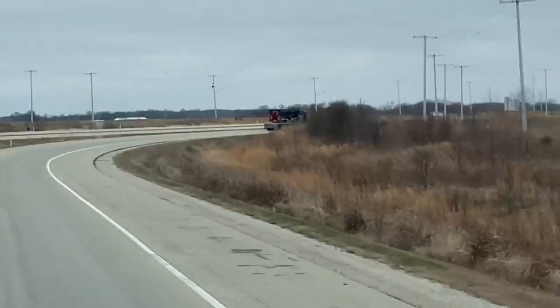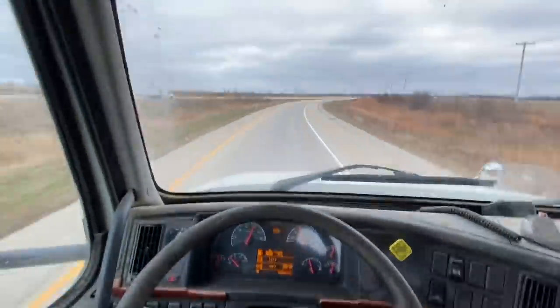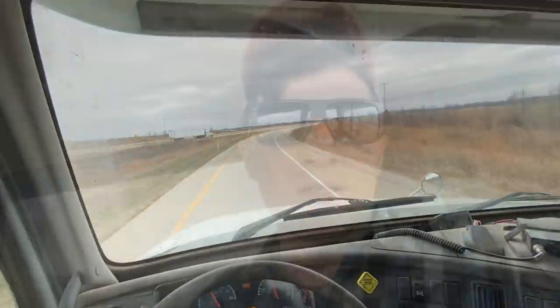Now you see that semi up there? He's going the wrong way. See, he's got two brand new MacDon drapers on his trailer up there. And he's going the wrong way because my farm's that way. He needs to be dropping those off. Although I'm pretty sure they're 45 foot. I got a blowtorch and I can cut them down to 30. Pretty sure that's how that works. Cut them down to 30 foot. It'll work just fine on my combine.